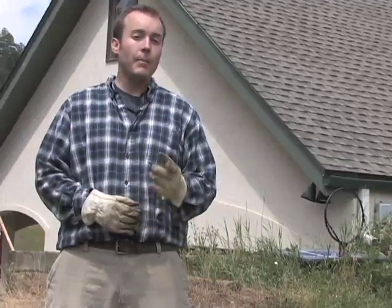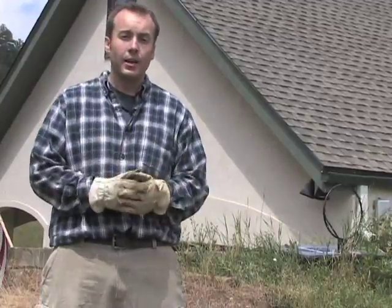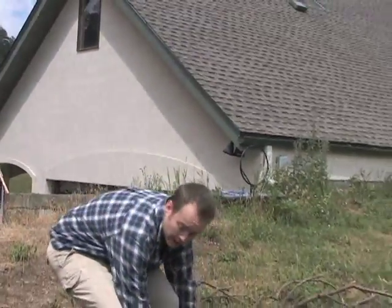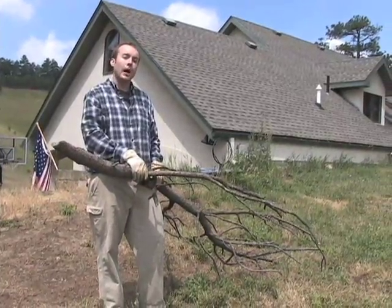hazard. Finally, remember to remove all debris from within 30 feet of the house, such as tree branches, sticks, pine needles, pine cones, and dead grass. But remember, the longer you wait to do this project, the more of a risk of fire danger we'll have on your house. For the Met Report, I'm Benjamin Smith.